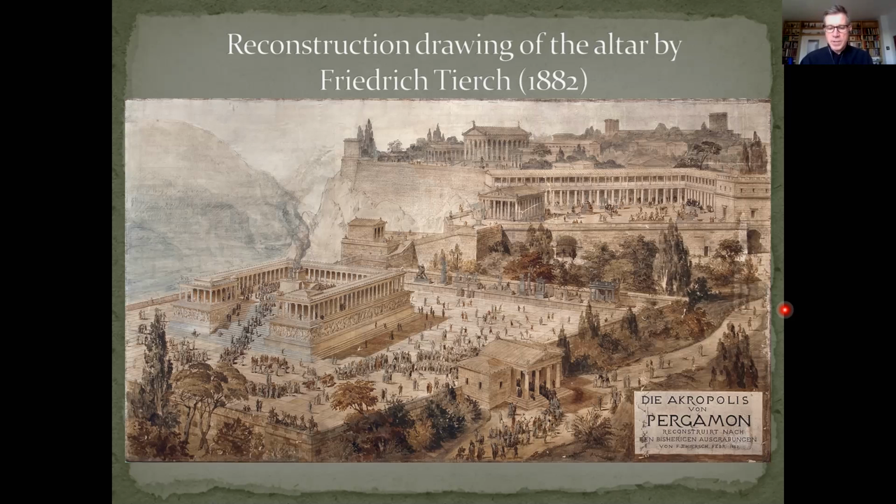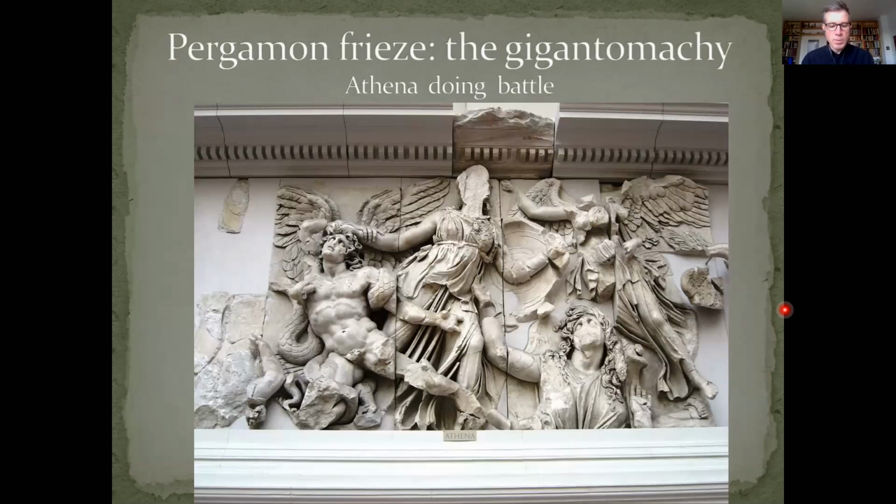The main frieze, which is not on display at the moment, depicts a gigantomachy, namely a mythological battle between the Olympian gods and giants. This is the Athena in the midst of the battle. The giants have human form, some have wings, and snakes as lower legs. Okay, so that's the altar described. Now on to why it's so important, despite the fact that we know so little about it.